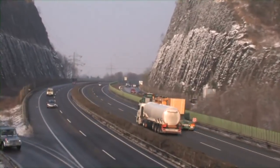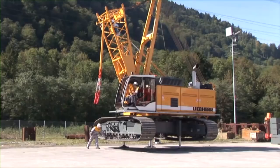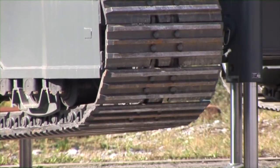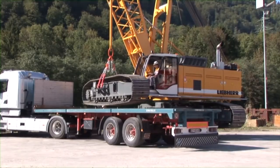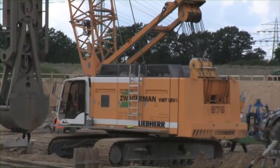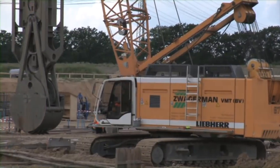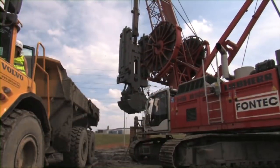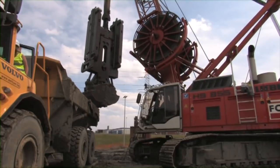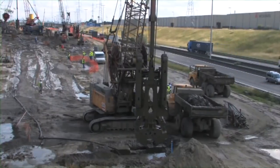After transportation, the self-assembly and self-loading system significantly reduces expenditure of time and money for setup on the job. Even auxiliary cranes, which are usually required, become redundant. Reliable and cost-effective operation is provided by robust and durable components, low fuel consumption, and low maintenance requirements. This is true for the powerful Liebherr diesel engine, as well as for the winches, the undercarriage, and all other components.